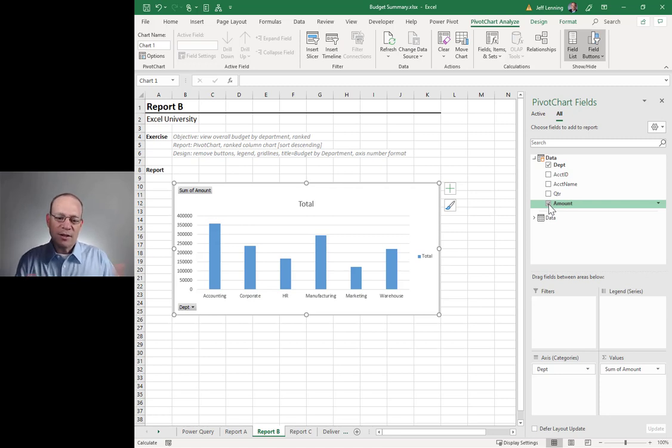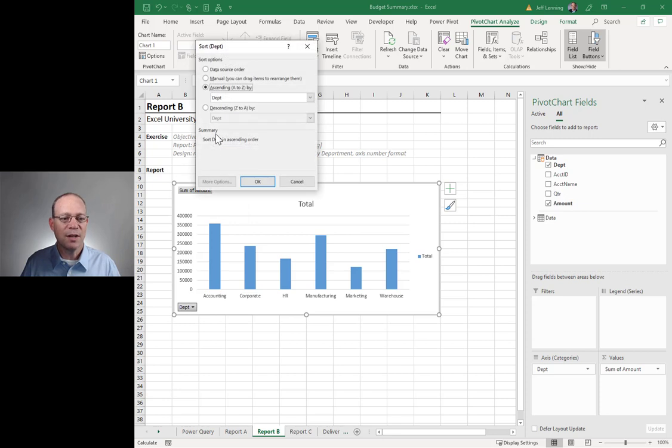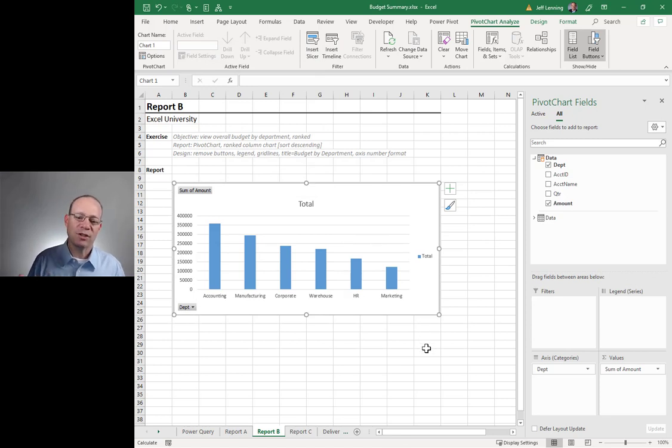Okay, and this is a nominal. Order doesn't matter, but order matters here. This is a ranking relationship, so we need to sort this. So I'm just going to click on this department dropdown. I'm going to select more sort options, and I'm going to say descending by amount and click OK. And now we got it. Okay. And our basic chart is set up, and now we need to apply those cosmetics, right?